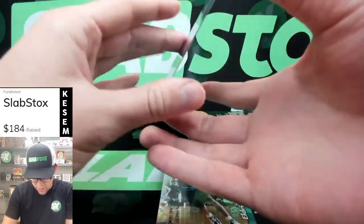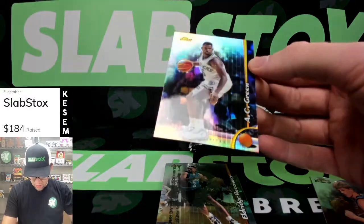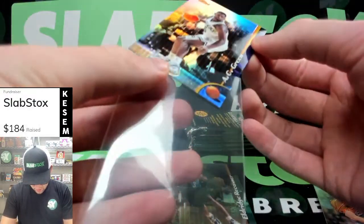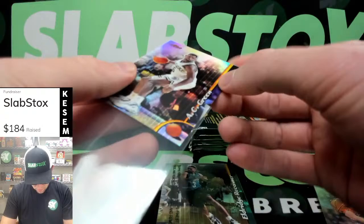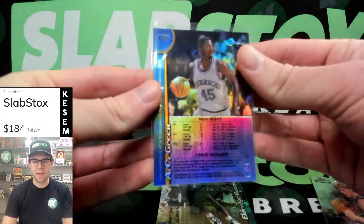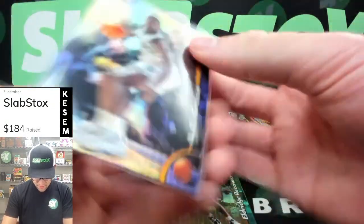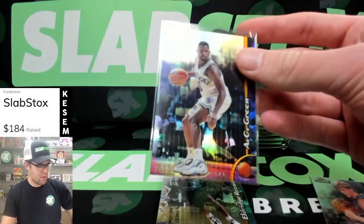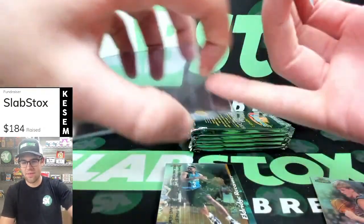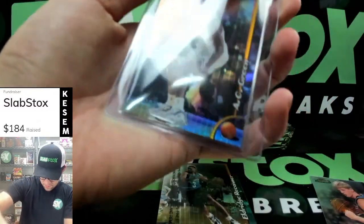AC Green. This is a gorgeous card. Like, this thing is just beautiful. Look at this. Look at the back of this. The back's a refractor, too. Phenomenal. AC Green, though. There you go, Richie.